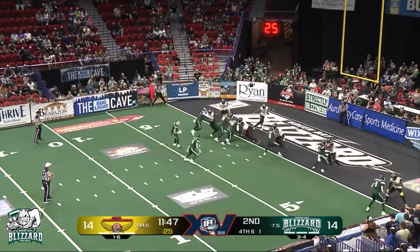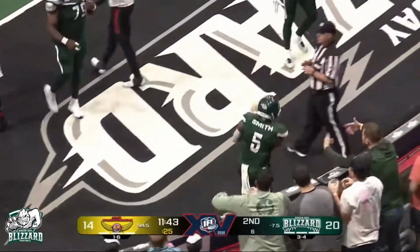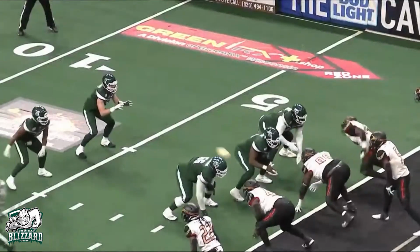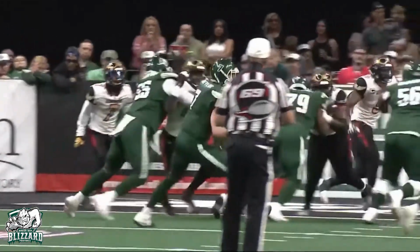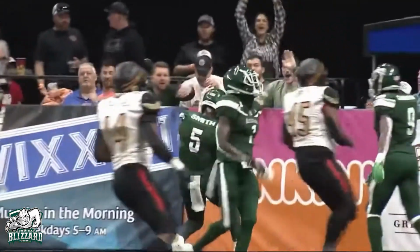Snap to Myler. Pitch out to Smith. He'll walk in. Touchdown Blizzard. Euro step. Terrence Smith. And the Blizzard are back on top. Think that was a good Euro step? A little bit of a James Harden Euro step.